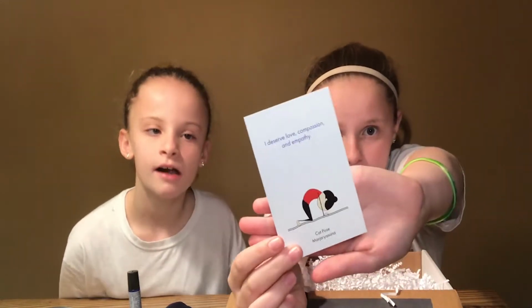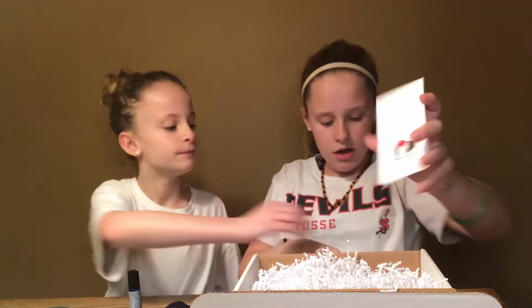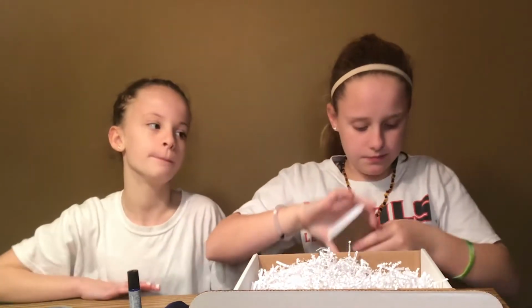Next is these cards. So let's open it up and see. The first one that I see says, I deserve love, compassion, and empathy. And at the bottom, it shows you what pose you have to do. The person's doing a cat pose. It's actually really cool. They have a ton of them, all kinds, so you could do a new one every day for a couple months, probably. It should be very fun. Just do one every day.